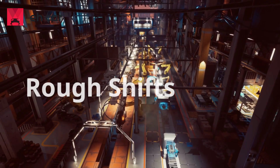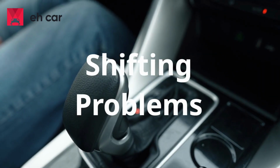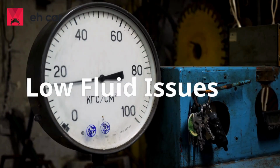Another sign? Rough or delayed shifts. If your car jerks when changing gears, or if it shifts at weird times, like way too early or way too late, that's a red flag. Low fluid throws off the hydraulic timing and pressure.